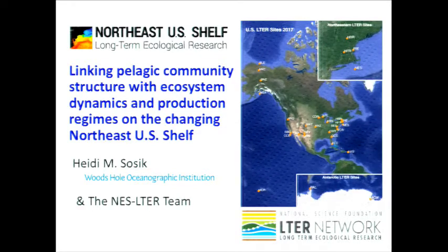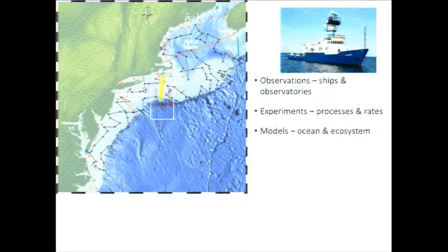Our site formally started as part of the network last September, but the story begins much earlier, and the organizers of the session asked me to reflect a little bit on how the stage was set for this region to now be joining the LTER network. So briefly, our approach for the project reflects a range of scales and observation priorities.